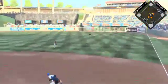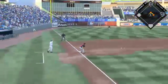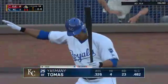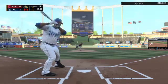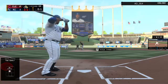Drilled to the right side. And a backhanded reach at first, but he can't flag it down. And they're going to take a 1-0 lead as the run comes across to score. Yasmani Tomas will get his first shot here, and you can see he's got that average up near the 330 mark to begin playing. And that's waved at and missed for strike 1.